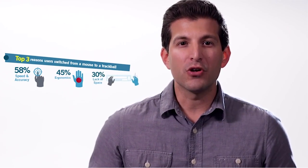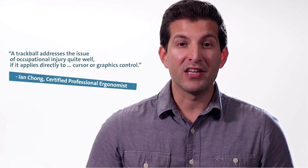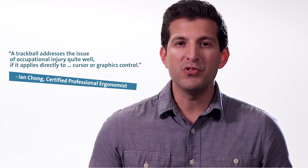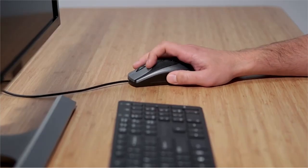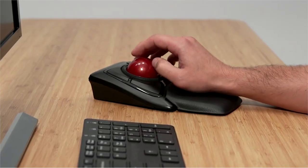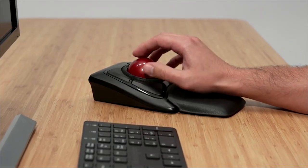Each model provides ergonomic benefits that are ideal for people who suffer from repetitive stress injuries like carpal tunnel syndrome. Ergonomist Ian Chong has documented studies that prove the effectiveness of trackballs in reducing these injuries. Since trackballs require far less hand and wrist movement, some users have said their pain went away almost immediately.